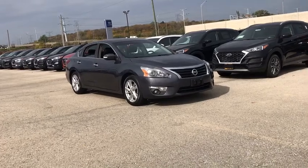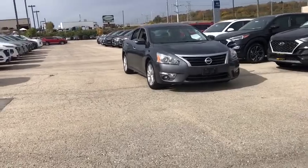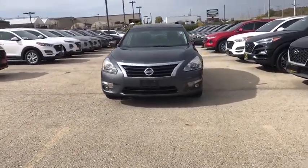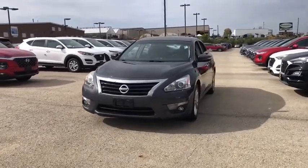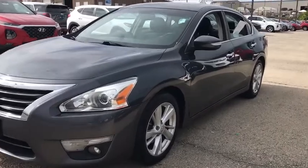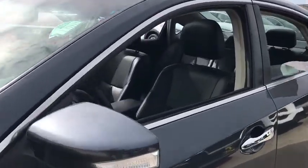Stop by and take a look at the 2013 Nissan Altima. The Nissan Altima offers advanced features to make life easier, and most of the features come standard. Combine that with the powerful engine, 6 standard airbags, and over 5,000 quality and performance tests, and you'll see the Nissan Altima is made to drive and built to last.